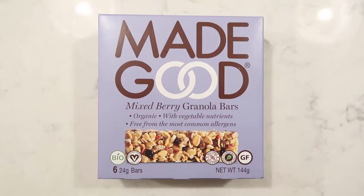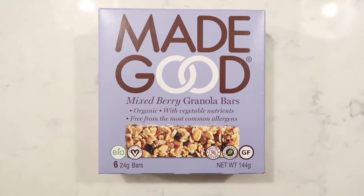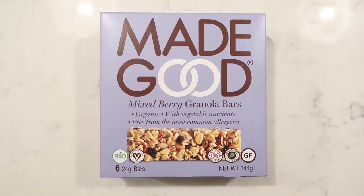Whilst we're on the topic of granola, I also got these granola bars because I started a new job and it's going amazing, and I just thought this would be nice to have as a snack, because it's an hour away and an hour back. If I'm hungry on the way home or if I get hungry in work, I can just nibble on these. I'm excited. They're from the Made Good company. They're mixed berry granola bars. I actually had one of these coming home today because I couldn't wait the extra 20 minutes to get in the door and have them.